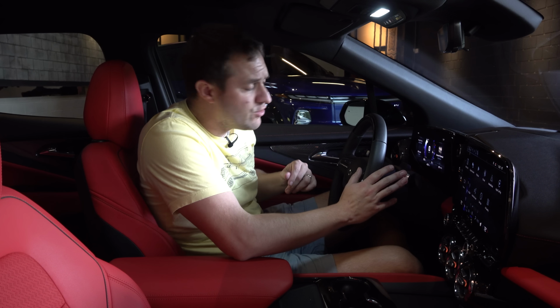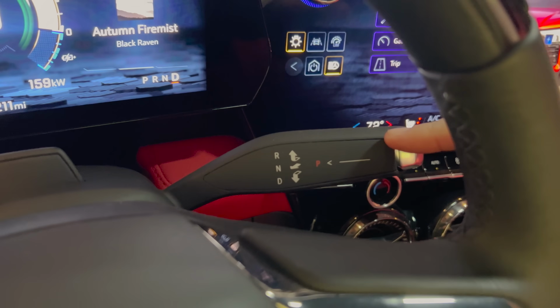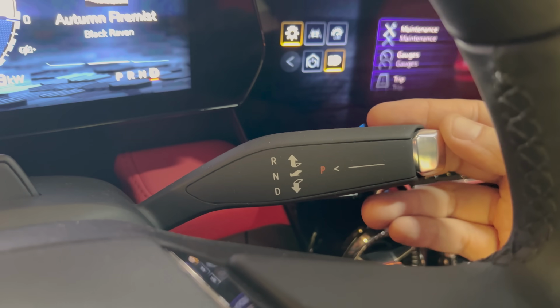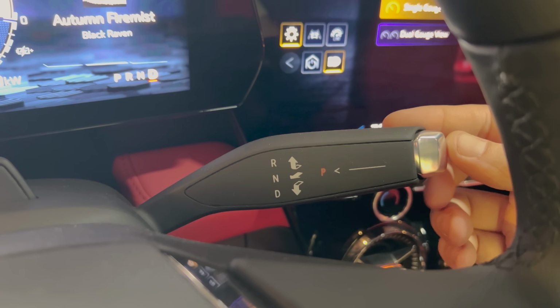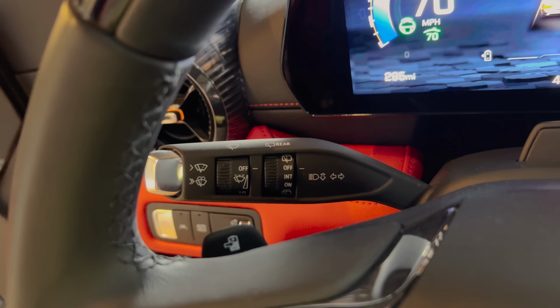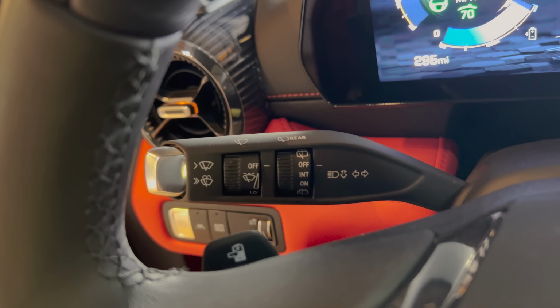For one thing, the gear selector is this stalk coming off the steering column. It looks very unassuming and simple, almost like a windshield wiper or turn signal stalk, but that is in fact your gear selector. Now, over on the other side, I noticed the turn signal stalk also has all the wiper controls, but not the headlight controls.